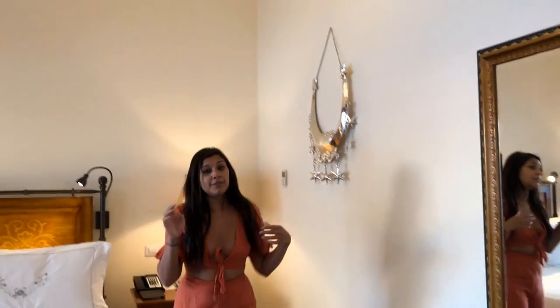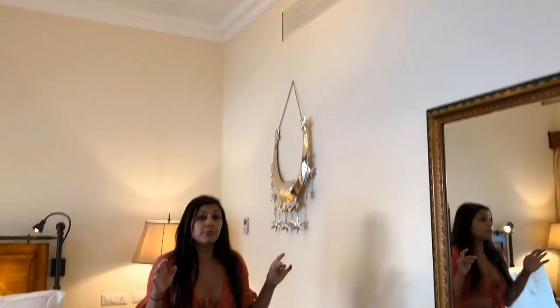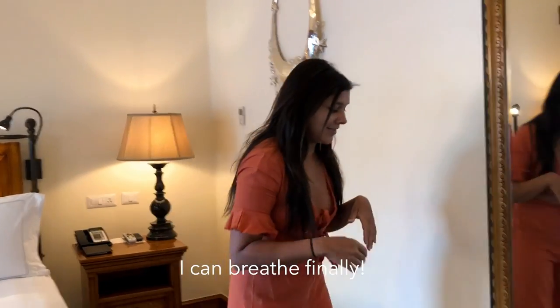So, one of the key features of this room, which makes this hotel even better, is that we're at such high altitude here, it's quite difficult to breathe. So the hotel actually pumps in oxygen into your room, which is amazing. So I'm feeling better already because I've been suffering a bit of altitude sickness.